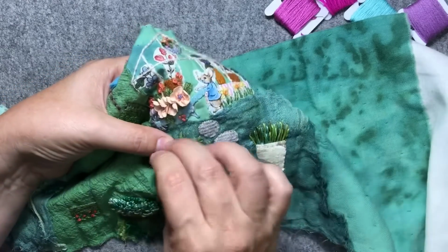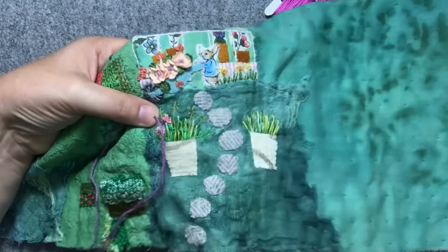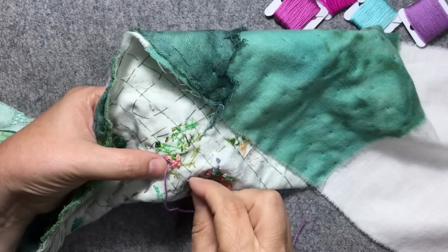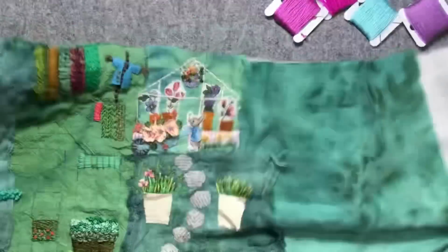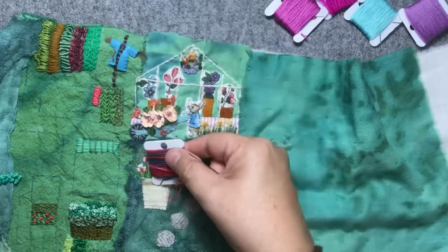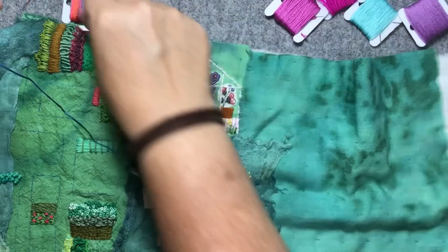Another one in the middle here. 2 times and back down. Okay, so next what I'm going to do, these little stems here, I'm just going to add French knots on the end. I'm going to go for this variegated thread DMC. I'm going to do all 6 strands. This will be quite chunky, and we'll get variation in the color of the knots because of the variegation in the thread.